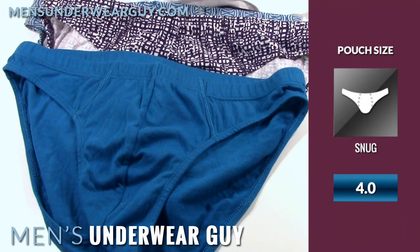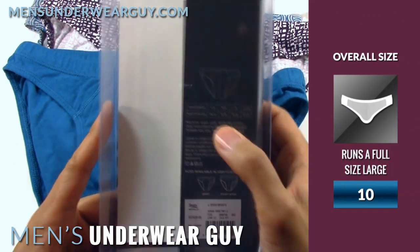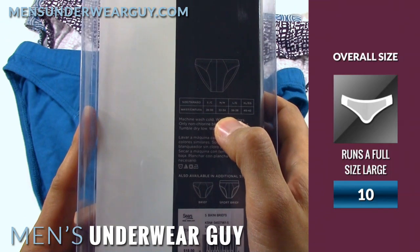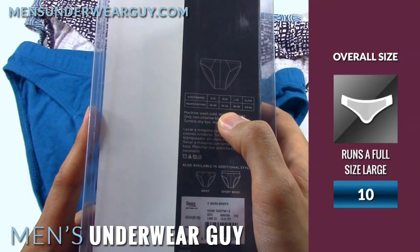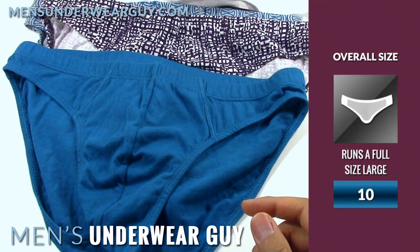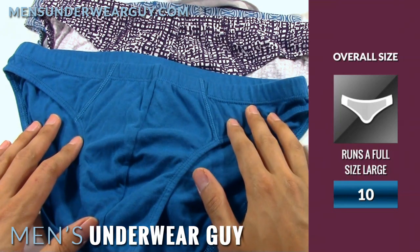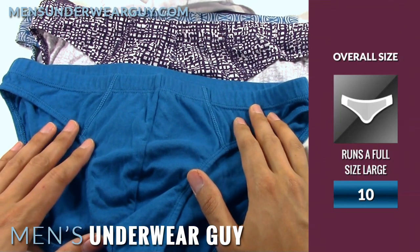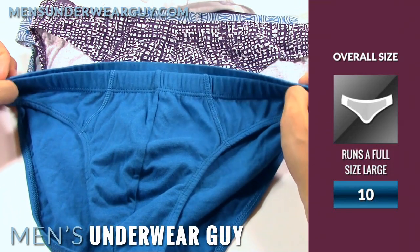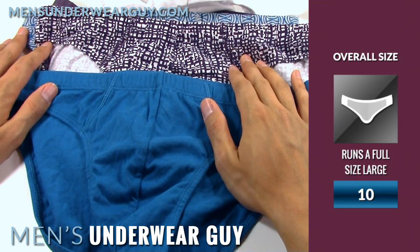Overall size. So this is really important. As I mentioned, I didn't buy a medium, and here you can see they say on the packaging that a medium is a 32 to 34 inch waist, and that's typical North American sizing. However, my previous purchases of Covington underwear taught me that they tend to run a bit large. So I took a risk, and based on that prior experience, bought these in a small, which I normally wouldn't because I'm usually medium. And I found that these actually fit great ordering one size down.